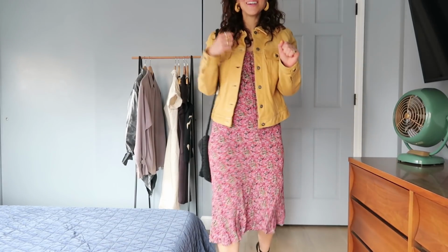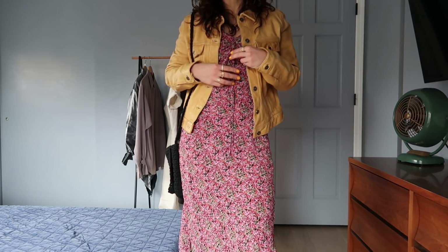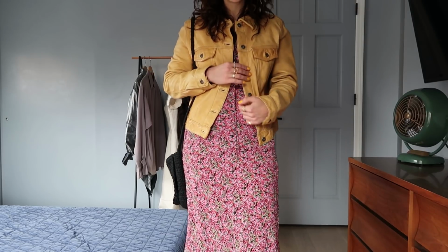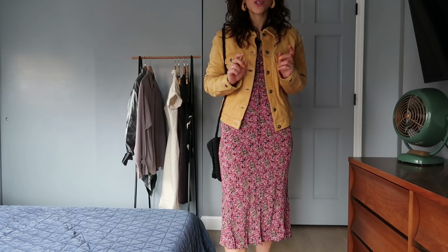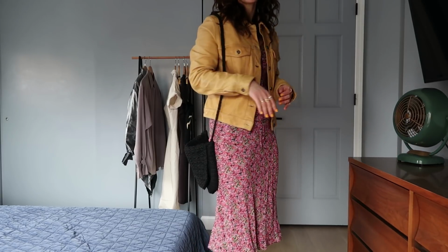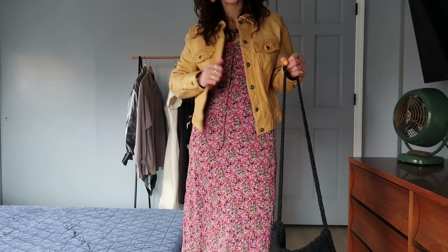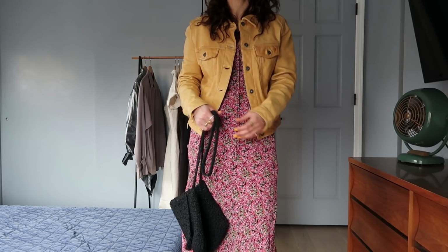Let's talk about this look. Okay, so what I did here was I took the dress, I left the front strings hanging and tied up the sleeves, and I paired it with this vintage leather yellow jacket, which I actually had in my last thrift haul. This was thrifted, and I think I probably paid a little bit more than I should have for it, but it was leather and in amazing condition, so I think it was like 30 bucks.